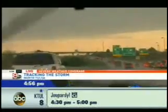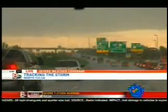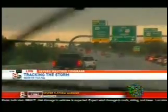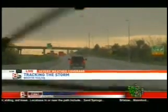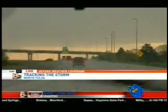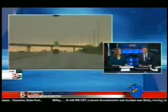Traffic is normal for this time of day, and so far the weather isn't really impacting it that much. We have seen a lot of lightning out here, and from here you can really kind of see the edge of the storm as it moves to the northeast. So just rain for the moment, but no hail. Keeping an eye on the skies. Mark. Bert, thank you very much.